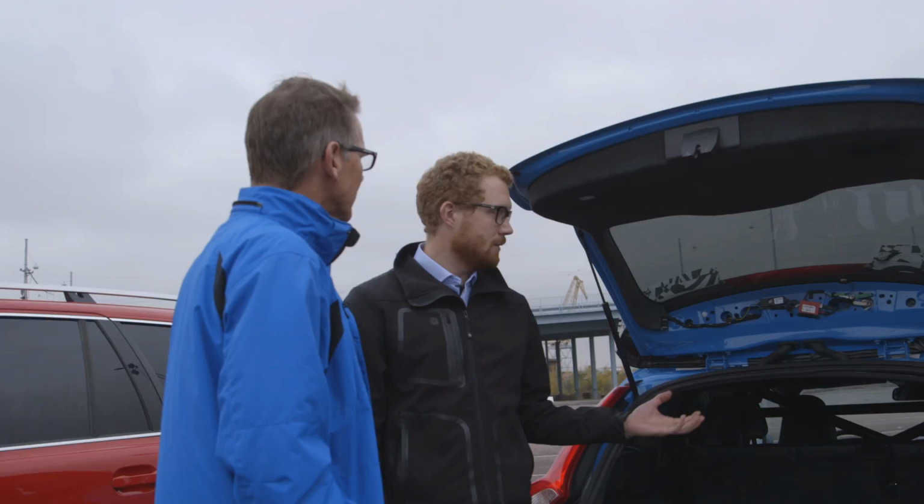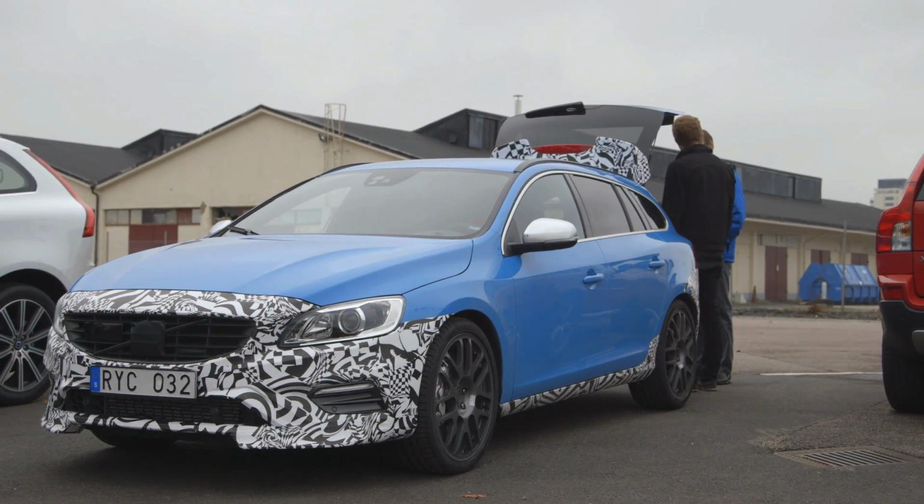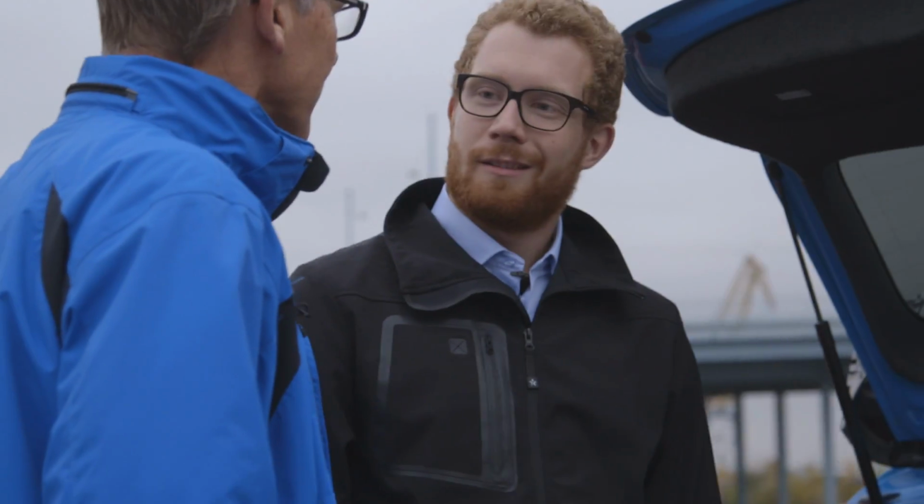When we arrived at the track, they had a special surprise. The V60 prototype of the Polestar Volvos. As you can see, it's the wagon. So that's the one big step up for 2014. I love wagons. Yeah, good.